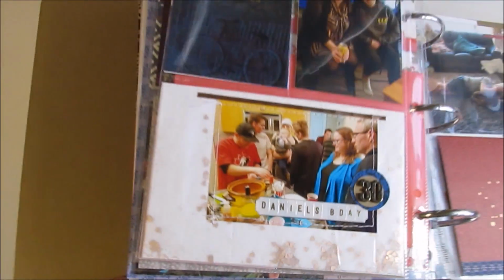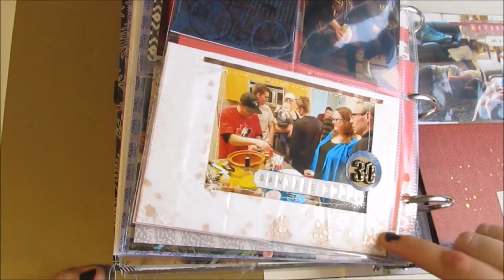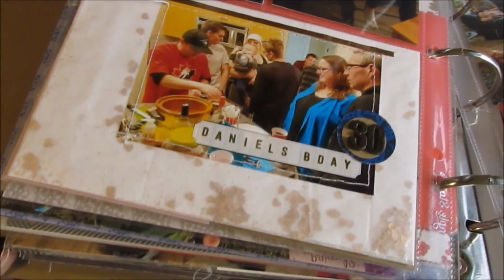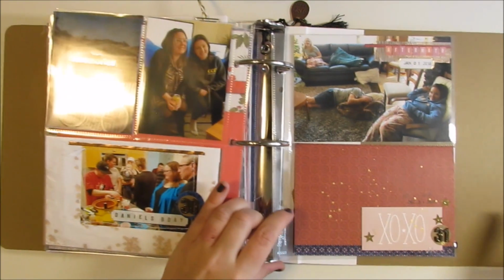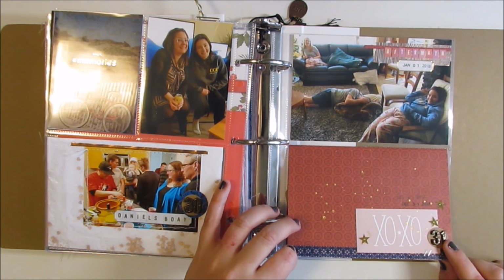So I also stitched a border around the photo, so the stuff in there actually can't go behind the photo because it's stitched right through. So that's just a fun idea, and I really like how it looks and how the glitter sort of moves around. So here we've got January 1st and December 31st.